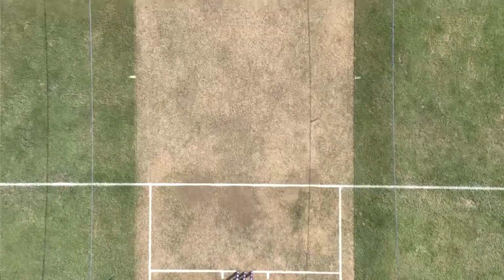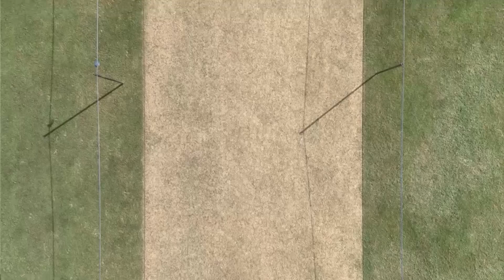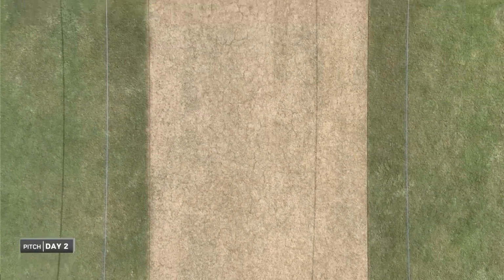Let's try and show you how the pitch looks. It looks brown. It's not very different from day 1, and a fair bit of cracks too. And I'm afraid it can turn out to be a typical Galle pitch as the game goes deep into day 2. And let's also show you where the game is at the moment.